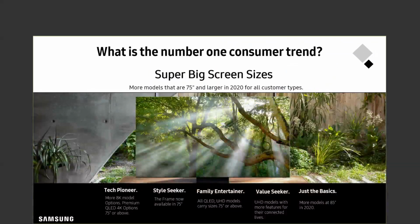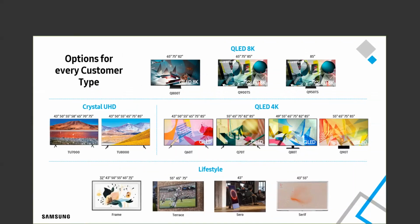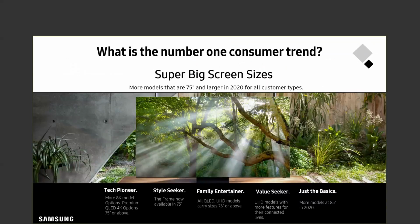Now, one of the things you probably noticed was how many large screen sizes we offer. This is something that really happened last year and even kind of at the end of the year before that: bigger screen sizes are beginning to take over. Customers are trying to get the biggest screen size they can possibly get in their space. So 75-inch screen sizes, I'll go back to that last slide, shows that we have a 75-inch screen size in almost every category. Plus, we have larger sizes in most categories as well, because we want to make sure that when we're talking to that tech pioneer that really wants the best of the best product, we have an option for them. Plus, when we offer something for a customer that wants just the basics, like the TU8000, we still offer an 85-inch for that. So it's really going to provide an end-to-end solution in those larger screen sizes that customers are really going to be excited about getting.